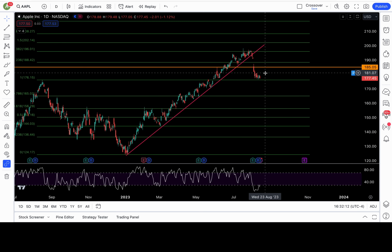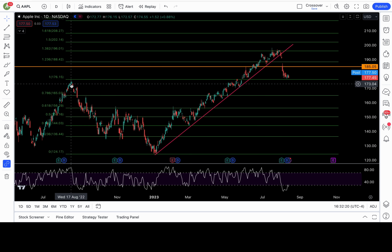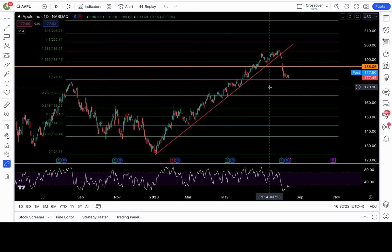Apple, still overall looking bearish to me. It's just been consolidating, building a base right above a critical support level, which is the August 2022 high, all right?